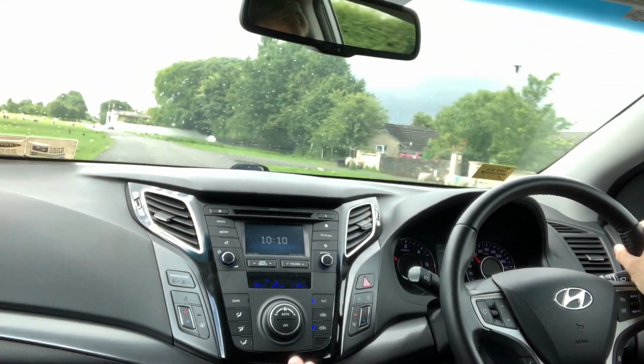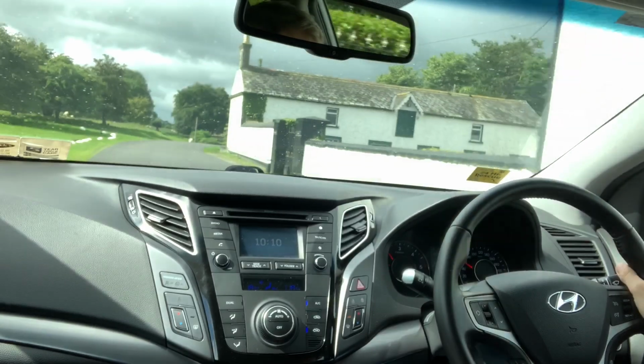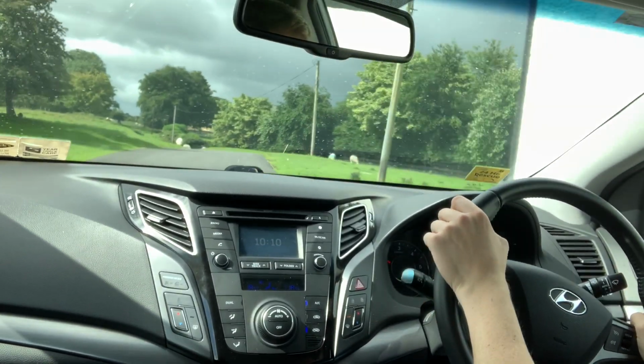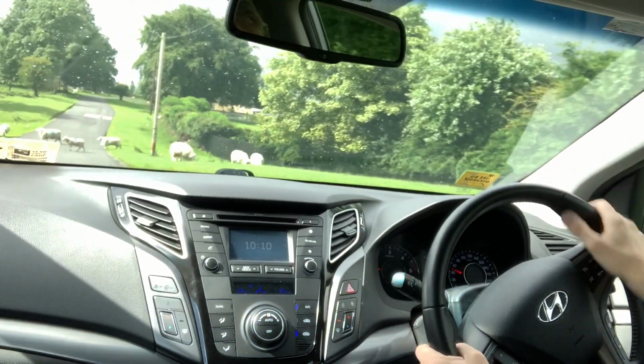But the engine, the gearbox, the clutch, all those components, they all feel really, really nice. And the previous owner that used to own it, he would have spent a lot of the time just going between home and work. And there's some sheep in the road.